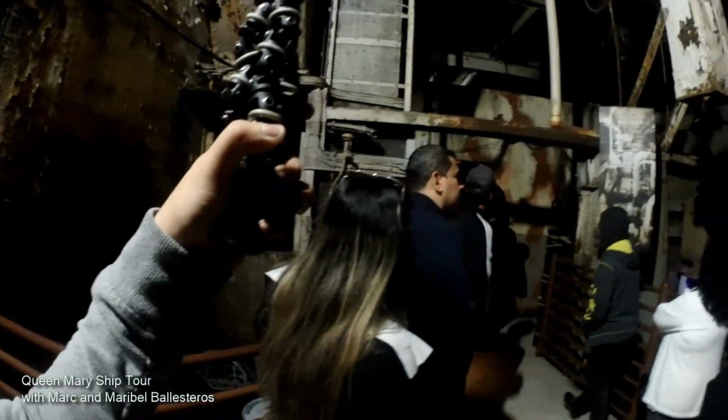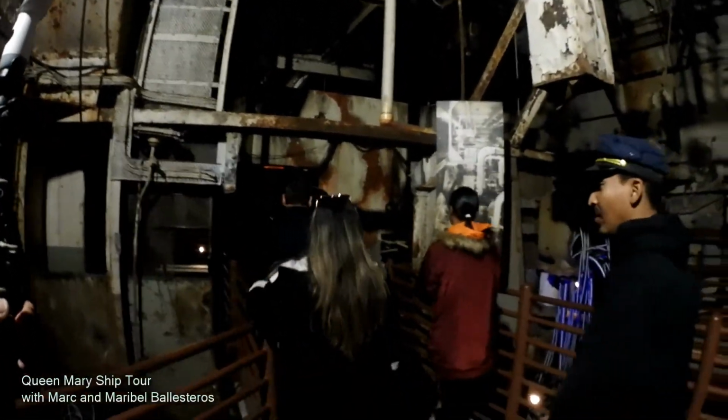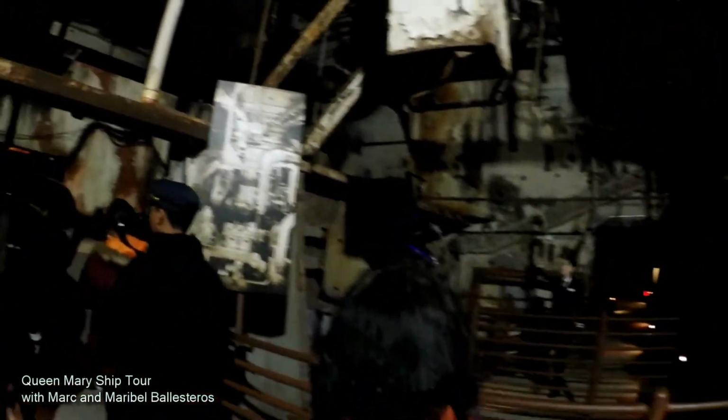Here, right this way. I wonder why it's faster. Yeah! These original catwalks. They're a little bit easier to see in here so close.